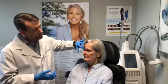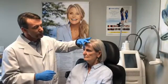We have Doris here with us today. A common place for the use of this is in what we call the glabellar region. This is this part of the face here when we are focused or grimace or frown. The facial expression muscles come together, and it causes a crease. One of the very common ones is called the 11 lines that we get in front there.